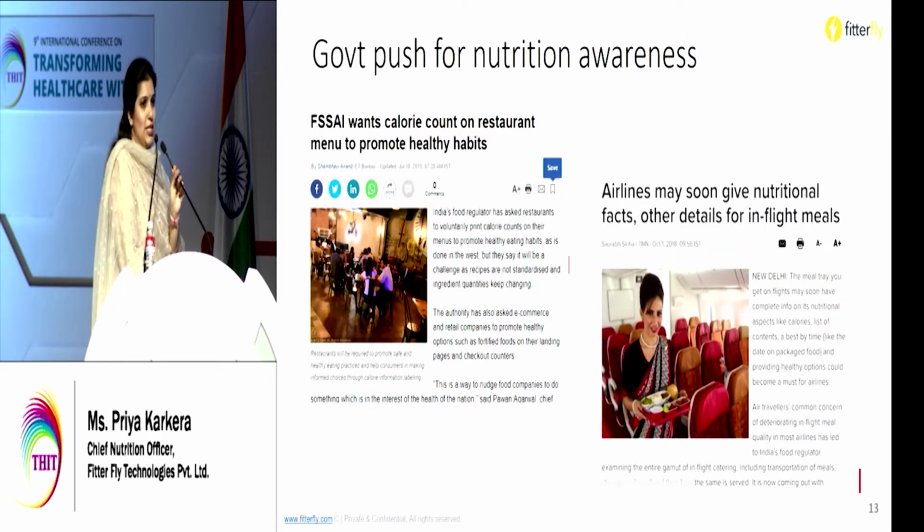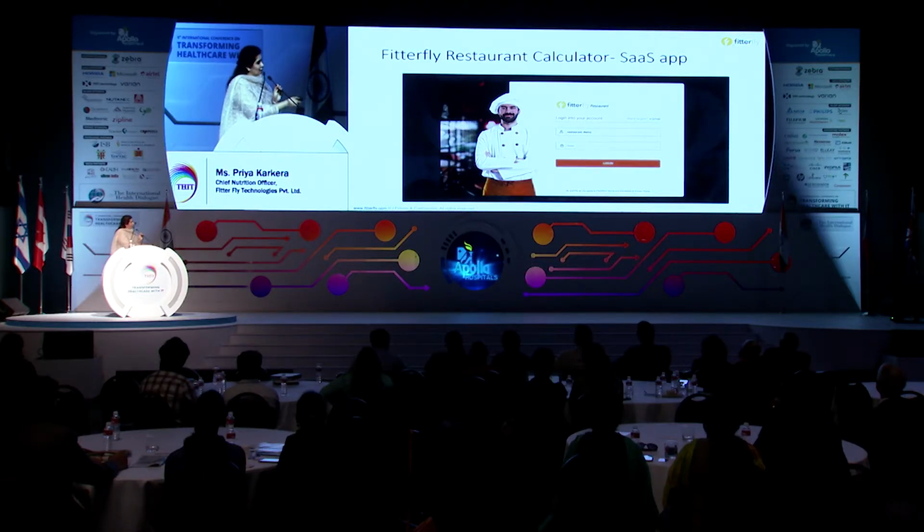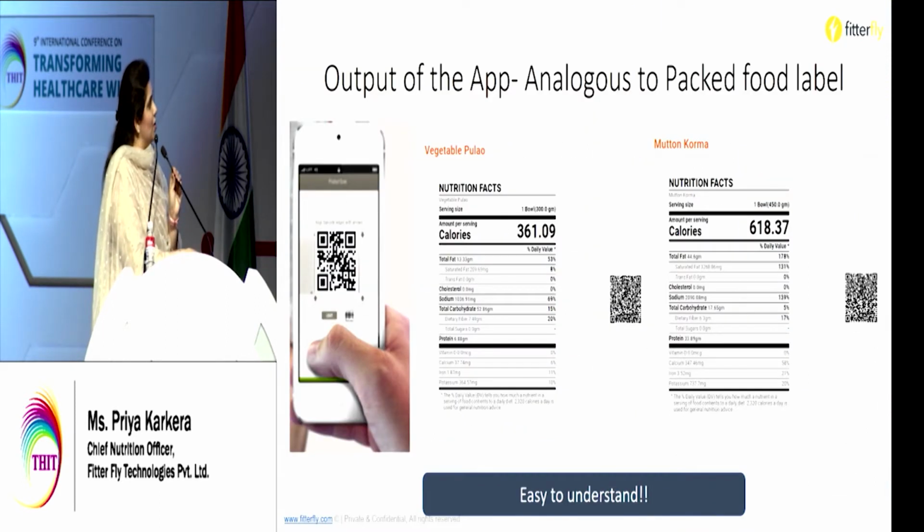Beyond just nutrition assessments, I think FSSAI is laying a great deal of importance on the Eat Right movement. I'm sure you all must have heard about Eat Right, which is the "thoda kam", eat less of sugar, salt, and oil. So what we have for the restaurant, the airline, and the food technology platform is a restaurant calculator. You can simply have your ID and login, and you can create your own menu plans. It will be specific to each restaurant, and you can have a ready-made nutrition value for your item.